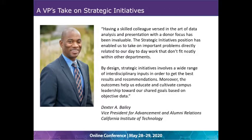The second phrase I want to point out is the words donor focus. As we all work in the fundraising industry, it is important for us to remember who our target market is for the work that we do.